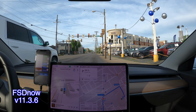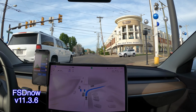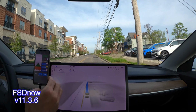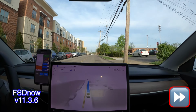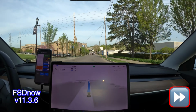No turn on red at this intersection. Okay. Oh, I'm going to have to. It really slowed there. I'll just call that another intervention. It needed to just keep moving. It kind of creates a hazard when you start to initiate a turn and for no reason you stop.